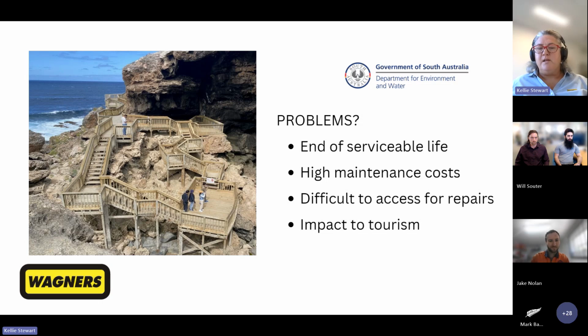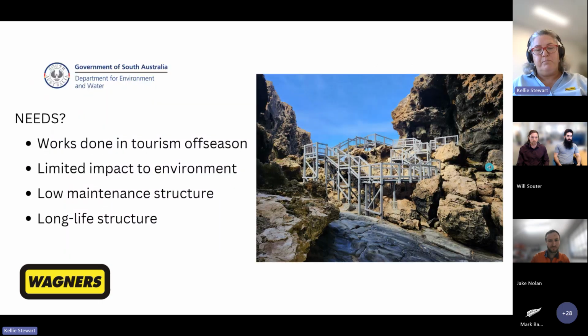Due to the remoteness of the site, it was a logistical nightmare to organise regular repairs. And given the popularity of Admirals Arch, it was also extremely difficult to shut down the structure for repairs, especially during peak tourist periods. But with rising maintenance costs, increasing safety concerns, and the potential impact to tourism, the asset owner made the decision to replace the existing structure.